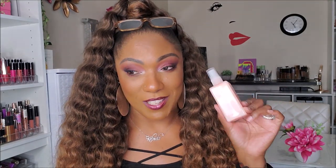Okay. Turn my fan off. I still look glowy. Am I supposed to blot? It didn't mattify me, but it smells funny too. That smell alone will keep me from buying this again. So, yeah. I don't know. Jury's still out.